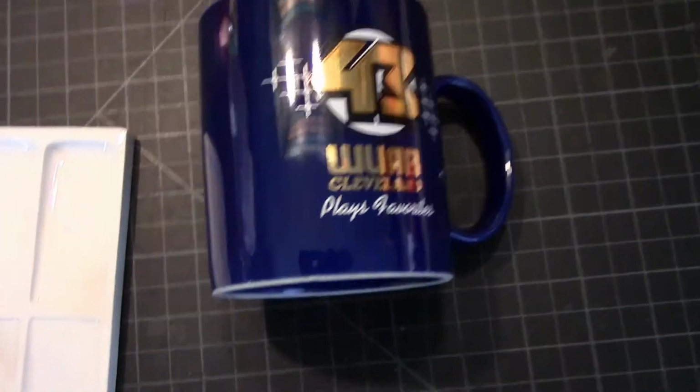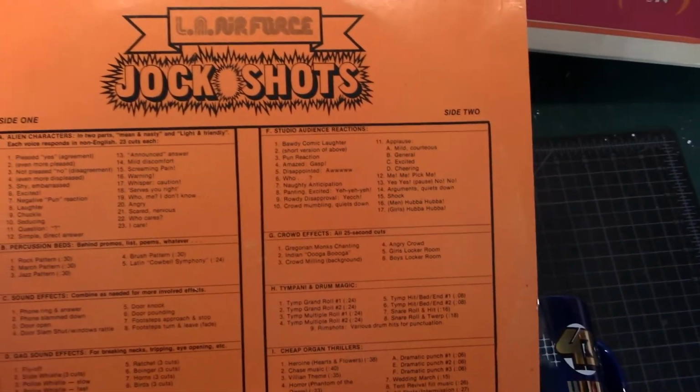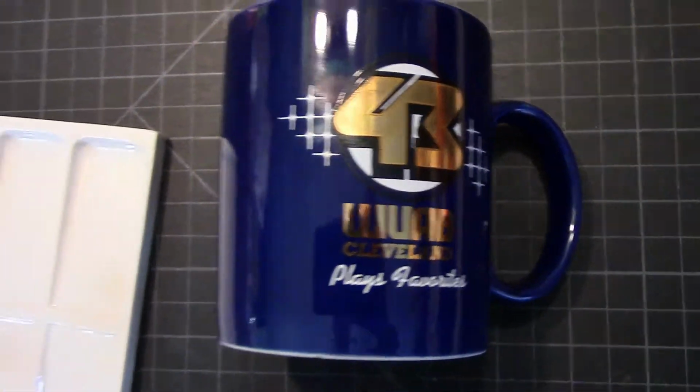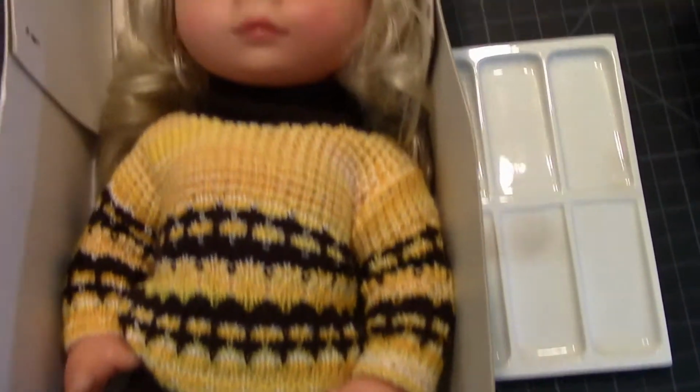So, yeah, the God Style, the Channel 43 mug, the amazing pink palette, and the LA Force Jock Shots LP, which is actually in really, really nice condition. It looks almost brand new on the vinyl itself. So, all right, guys, that's it. That's what sold. The big sales right here at the Mummy and the Monkeys Thrift Crypt.